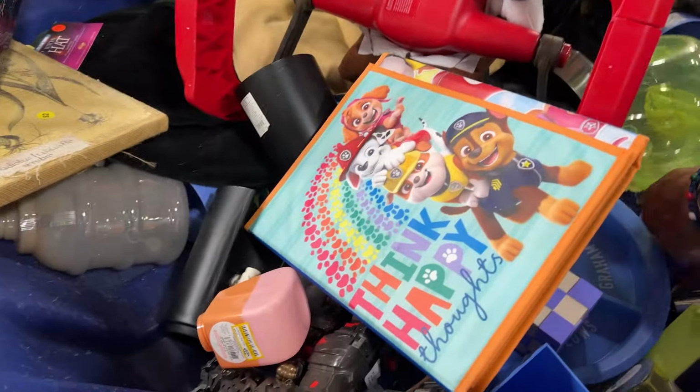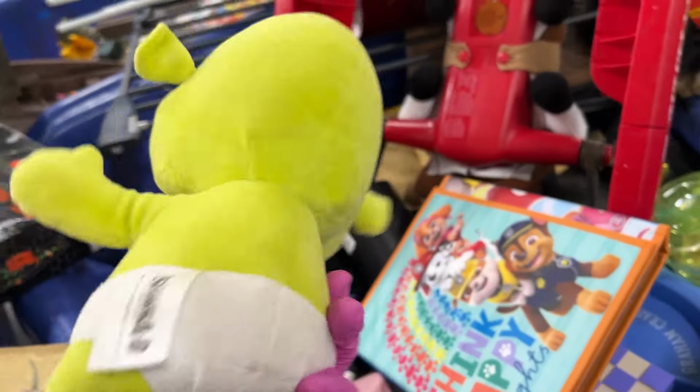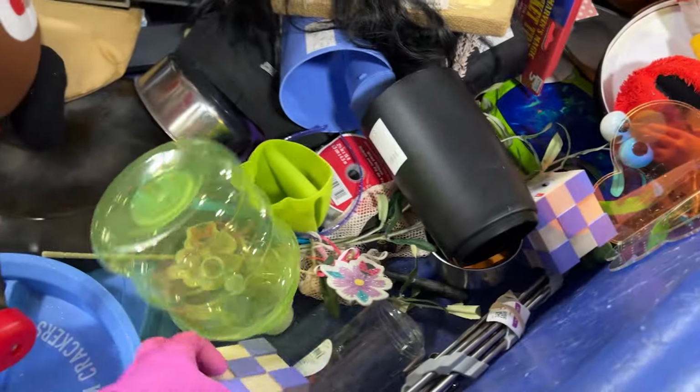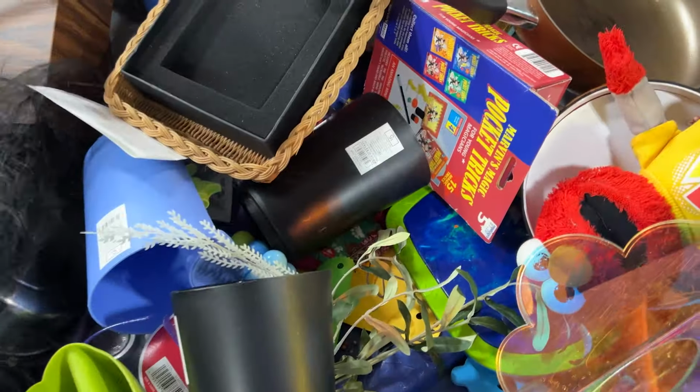Never saw you before at the bins. Not like that. Wait, is this a baby Shrek? Aw, baby Shrek. Shouldn't baby Shrek have an outfit though? Or maybe he's just in his diaper. We love baby Shrek. Transformer. Some of those candles. Toy. Elmo.